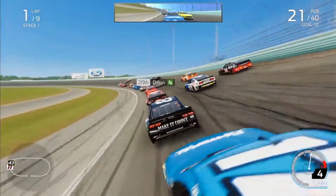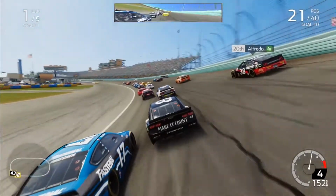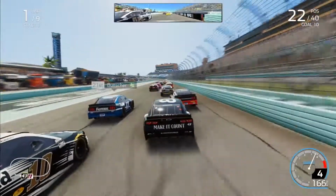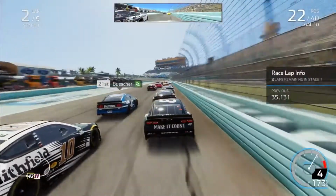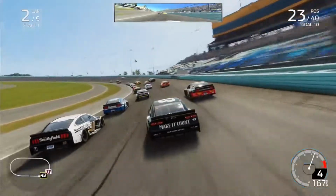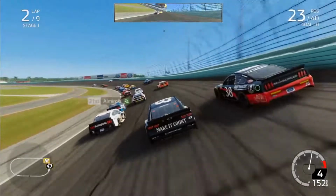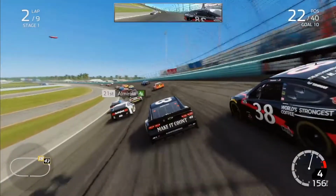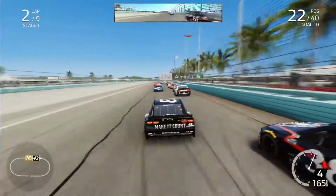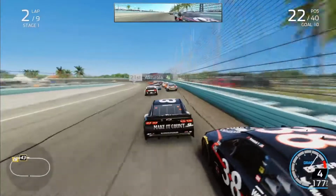And what I like about this track is that it is multi-groove, so you can see drivers on the bottom lane, the middle lane, or the top lane making speed. So it is very cool to see those lines in these tracks, because obviously there are some tracks like Texas, for example, where you can't really run anywhere but the bottom line at the half-a-mile track. So it's just kind of annoying when that happens. So this track, it's pretty cool. It's multi-groove, and it goes the same for Kansas as well.